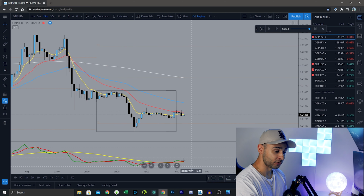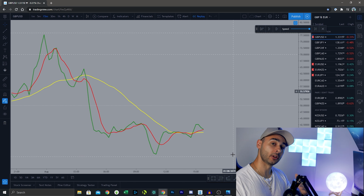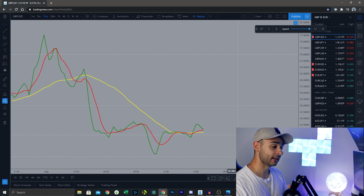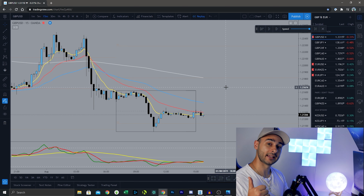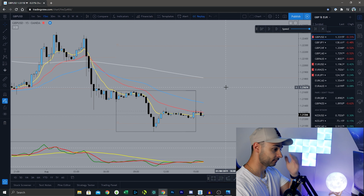Moving over to the TDI. The TDI is now below the 50 value, which means it's in the sell zone, so you're short bias on the TDI. Stacking those two together, you now have short bias EMAs and short bias TDI, which means short bias.